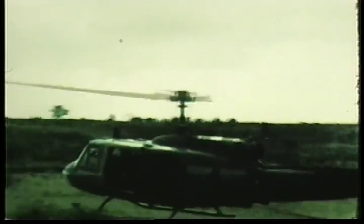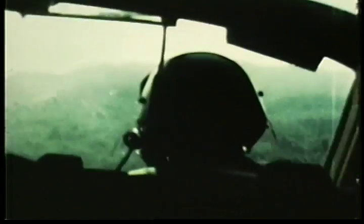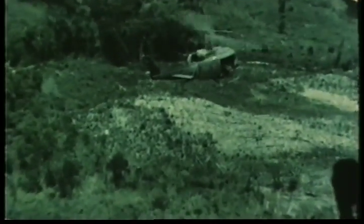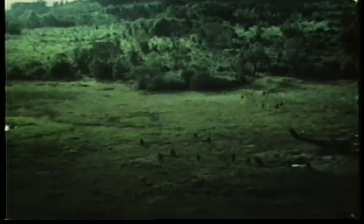The 1st Cav continued to push westward in its relentless search for the enemy, licking its wounds in its hideouts in the Ya Drang Valley. As part of this continuing search, a battalion of Sky Troops flew into a tiny landing zone, soon to be famous under the name of LZ X-Ray.